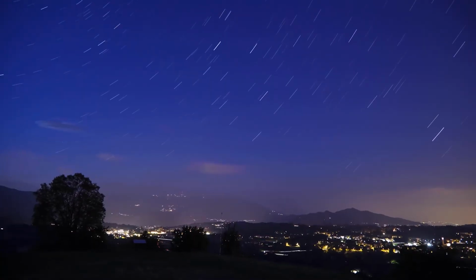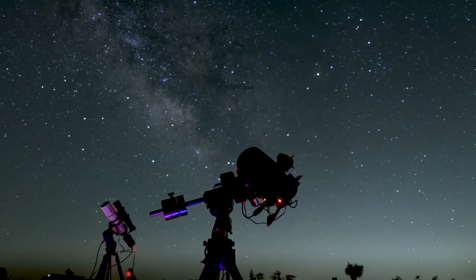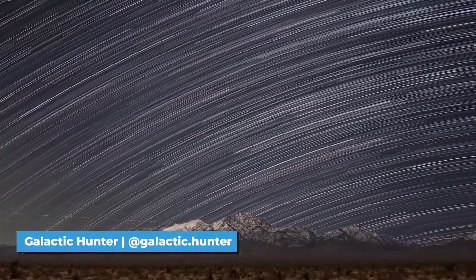Now, for the longest time, I thought that star trails were just some fancy form of photo manipulation, but then I learned that it's actually happening in real life and it can be done in camera. Depending on where you point your camera in the sky, you're going to get different results from your trails. For example, if you have Polaris in your shot, you're going to get more of that spiral look, but if you point away from Polaris, then you're going to get more of this wavy meteor shower kind of look.